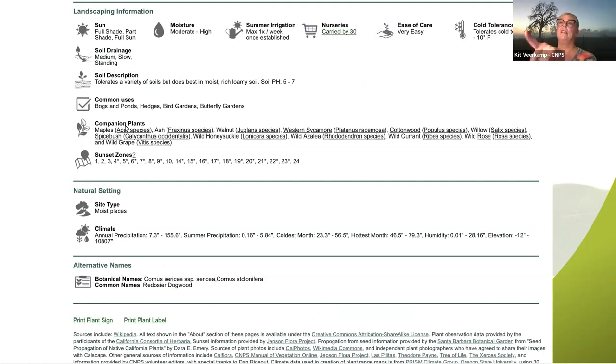But one of the really neat, unique things this will show you is other companion plants that go well with that particular species, that are found in nature growing in a similar habitat, sharing the same habitat. So it can give you other ideas: oh gosh, I want this plant, but I need something more than just that. Well, you can look at these companion plants for suggested ideas.